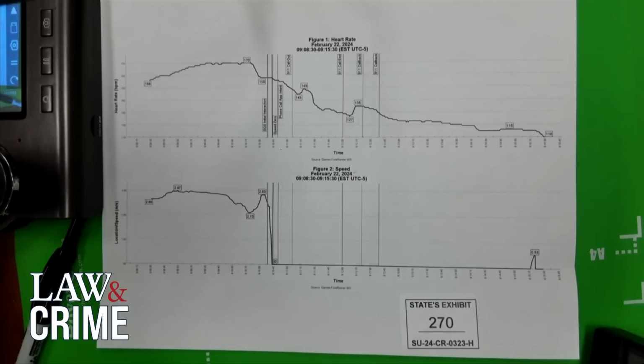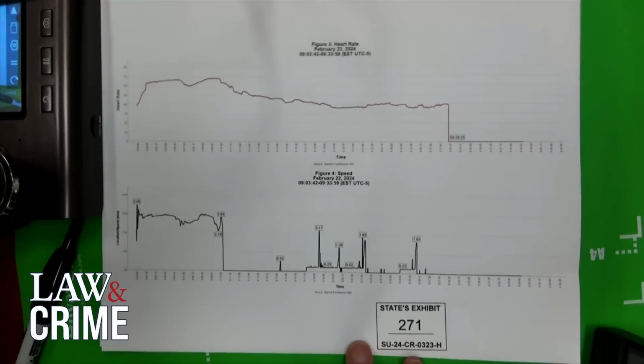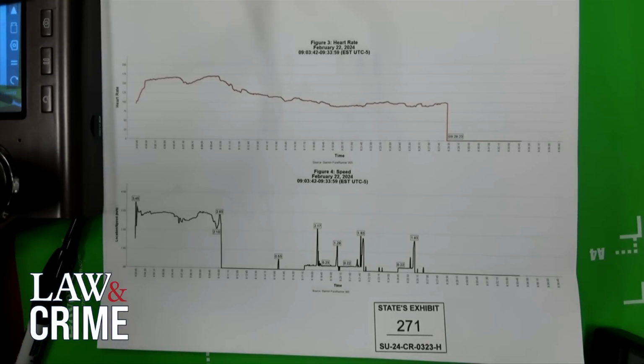And I want to talk to you about her heart rate continuation. I'm going to show you back to State's Exhibit 271. Can you tell us the top graph? What does that depict? The top graph in red is the heart rate data, from 9:03:42, which also coincided with the beginning of the tracked activity, being the run, and it runs to 9:33:59, again this is February 2nd, 2024.